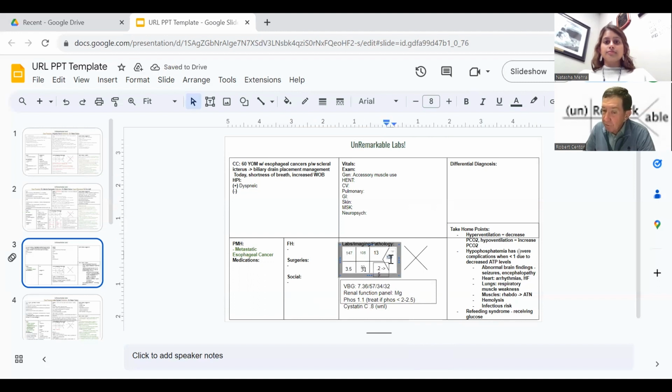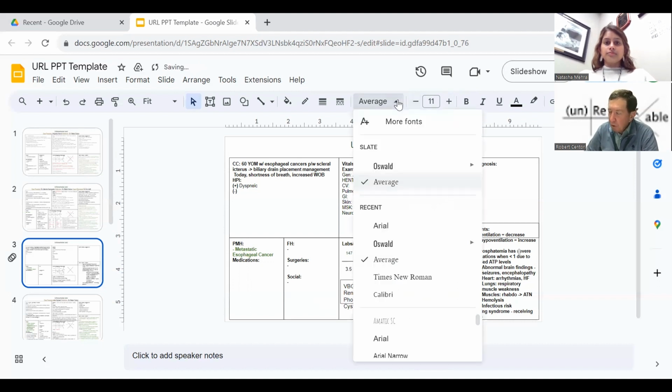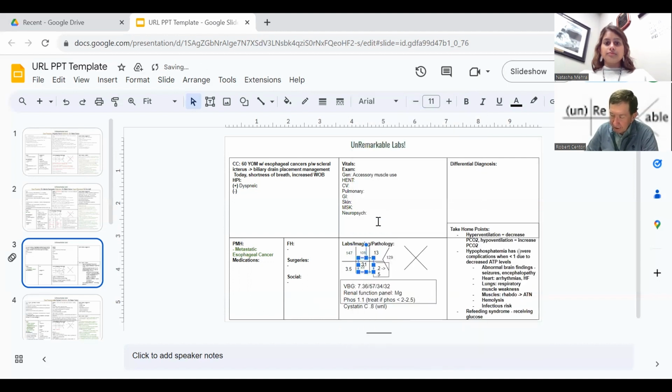Magnesium is sort of confusing, and maybe we'll do an Unremarkable Labs on magnesium and hypomagnesemia sometime in the near future. It can be really confusing because it's also intracellular, and you can be magnesium depleted and have a normal magnesium. And so we have to take that into consideration.